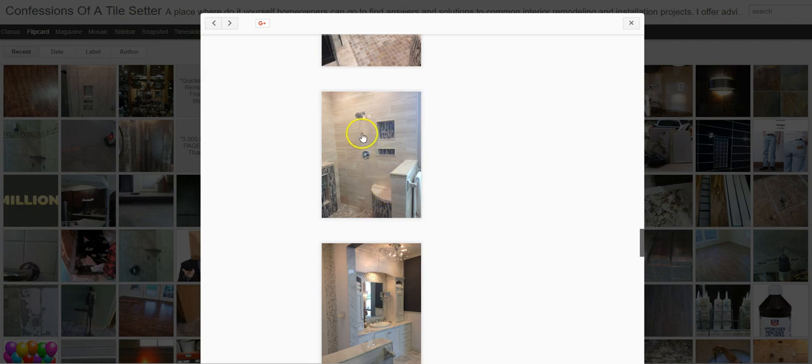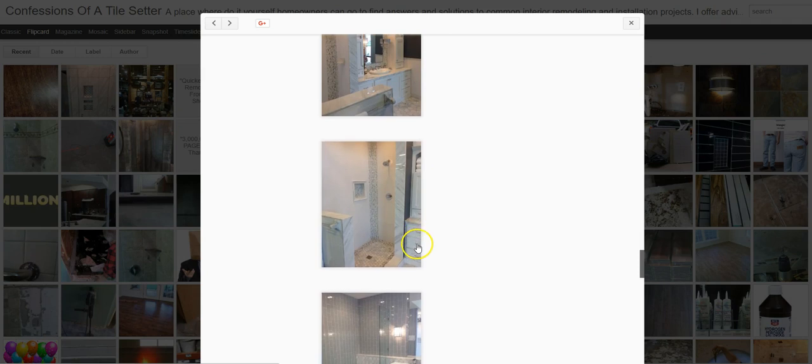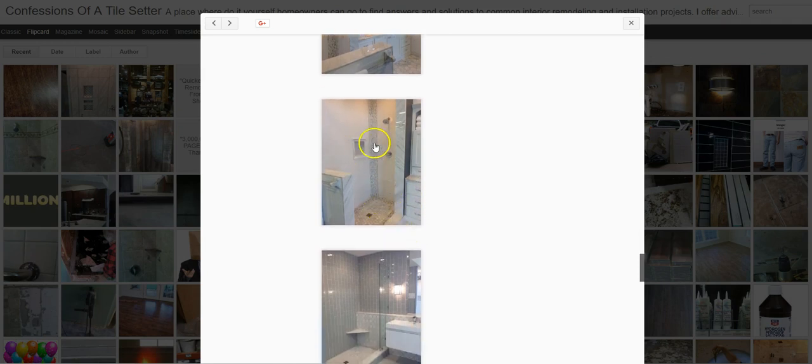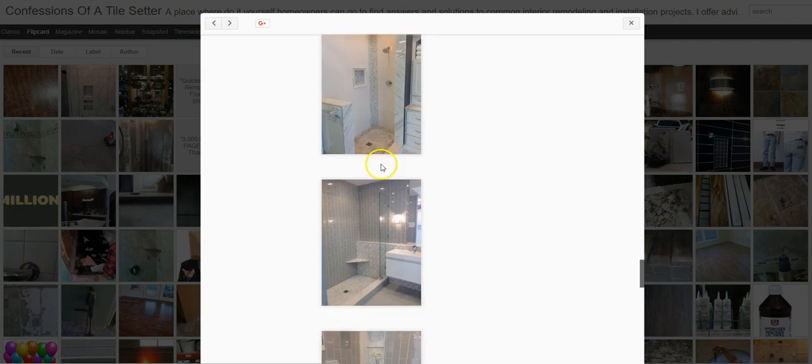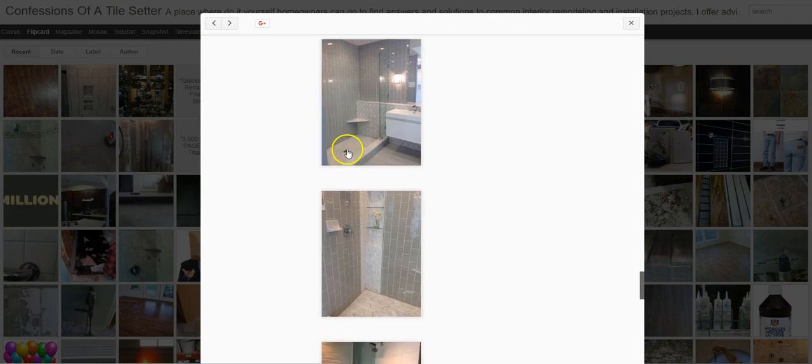I don't know what this theme is here, but there's something suspiciously missing here, and I'll get to that in just a second. Here's another shower with a niche design element. This has got vertical subway tile. Not sure what to think about that.